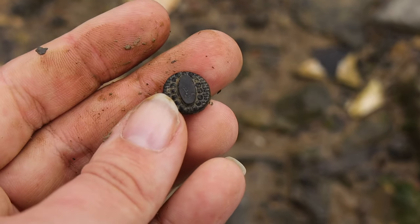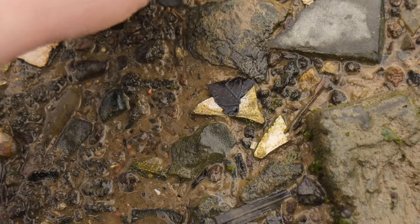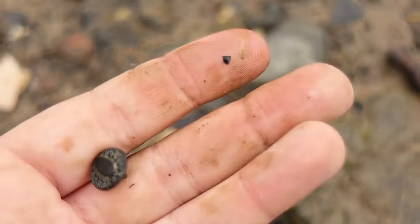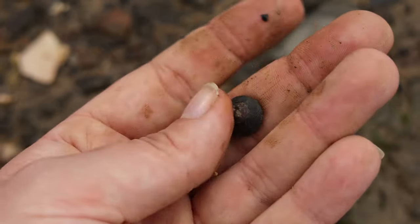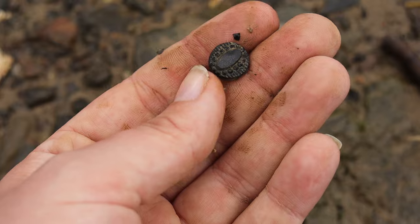Wow. Okay. Brilliant. Is that broken? Oh, it's a seed. It's a seed. Cool, okay. Let's see what else is in this little patch. That is so stunning.